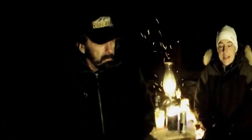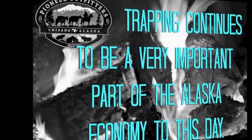Fur trapping is carried out for a variety of reasons. Food, clothing, medicines. What else? Commerce. Commerce, yes.